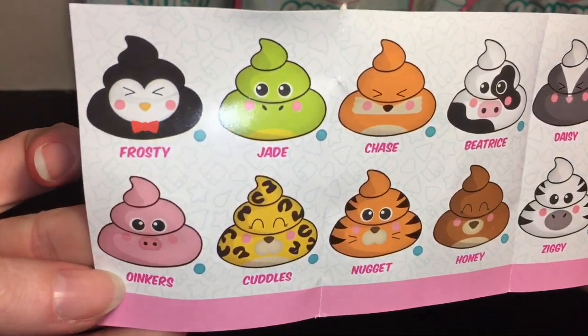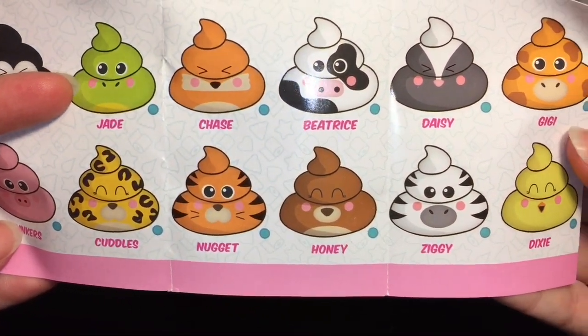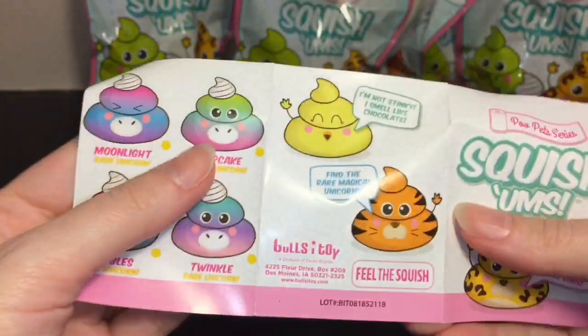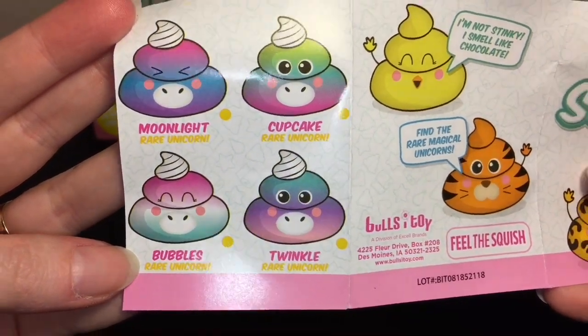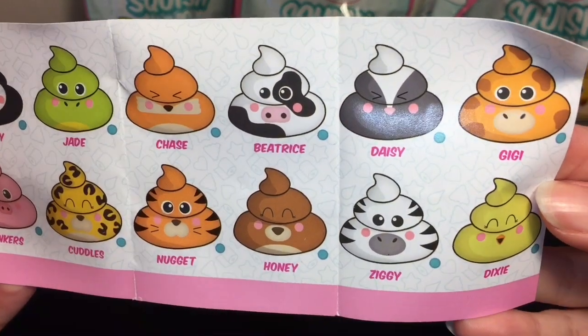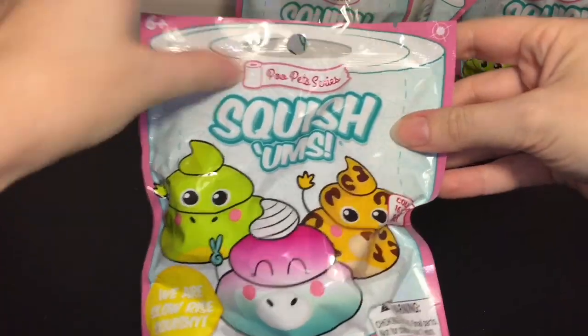And then let's take a look at the checklist. We have Oinkers. Oh, there's some cuties. I really like Jade, Beatrice the cow, Ziggy, Dixie, and then, oh, on the back, here are four rare unicorns. Cool. That's a larger series. There's even a little skunk.